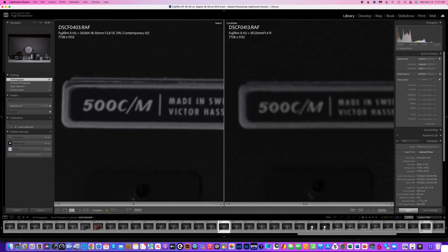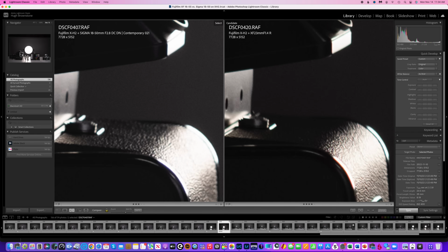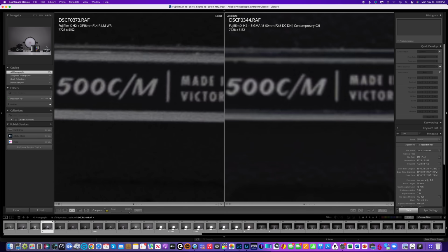7. In fact, the Sigma Zoom was dramatically sharper and contrastier than Fujifilm's older 23 1.4R Prime at 2.8, far better corrected for chromatic aberration as well. 8. With this said, the new 18 1.4R LMWR at approximately the same field of view as the others was, as one would hope, next generation better optically than all of them.